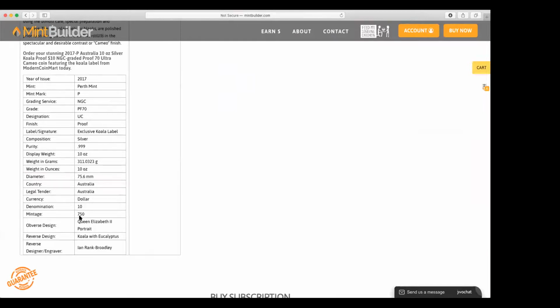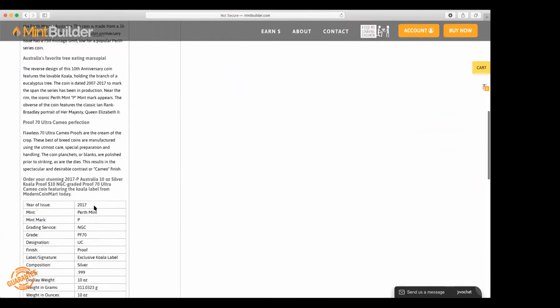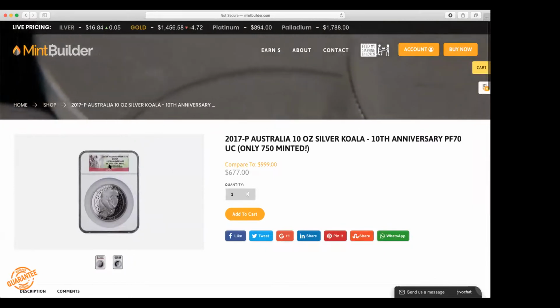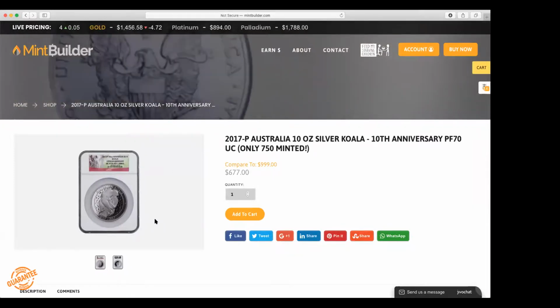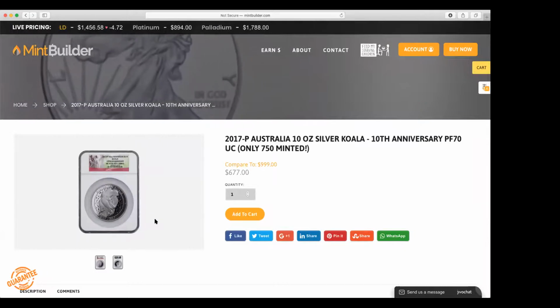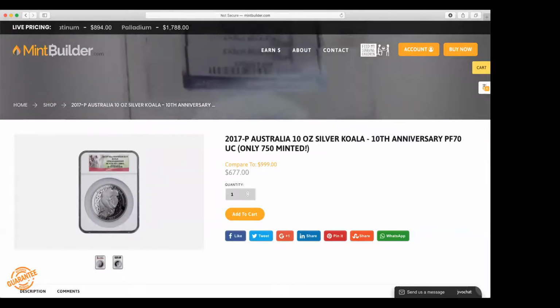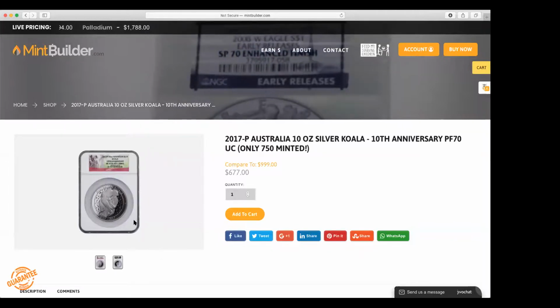The mintage of this coin, there's only 750 in the entire world ever to be minted. So out of those 750, how many of them are perfect 70s? Out of the 750, maybe 100, 150. I'm not sure, I didn't look it up. You can actually go on NGC and find out. But there's only 750 of these coins minted.